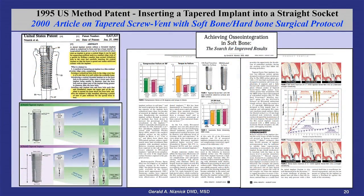In 1995, I filed a method patent on inserting a tapered implant into a straight socket, generating high initial stability. In 2000, I wrote an article on the surgical protocol demonstrating that in soft bone, placing a tapered implant into an undersized socket would generate higher initial torque. If the bone was dense, the socket is enlarged using a diameter drill only slightly smaller than the implant diameter.